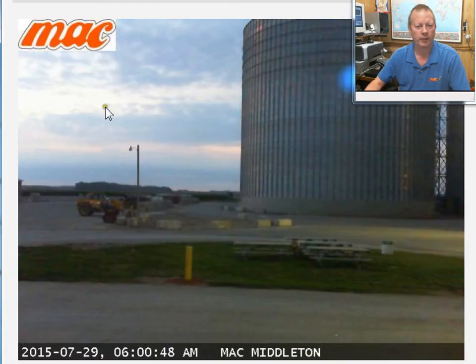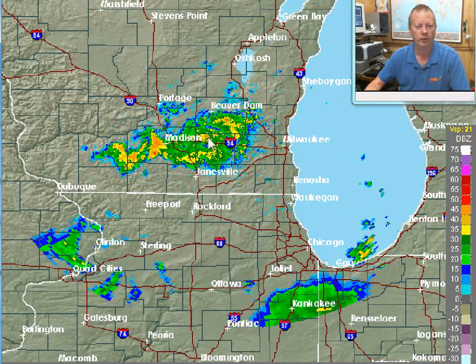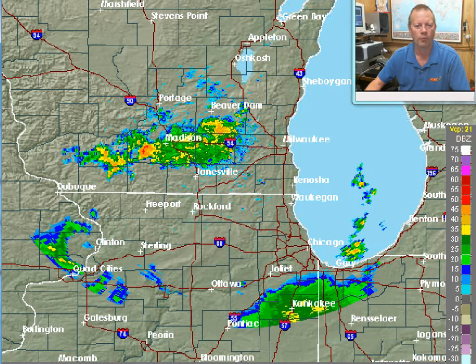If we look at the webcam view this morning from Middleton, you can see waking up to a nice start to the day. And if we take a look at the activity off to our west that we're talking about, you can see that across Wisconsin and Illinois, that activity is all spreading this way out ahead of the cold front.